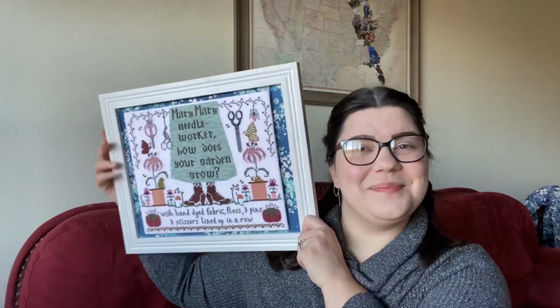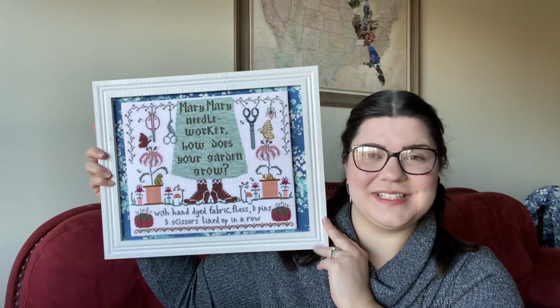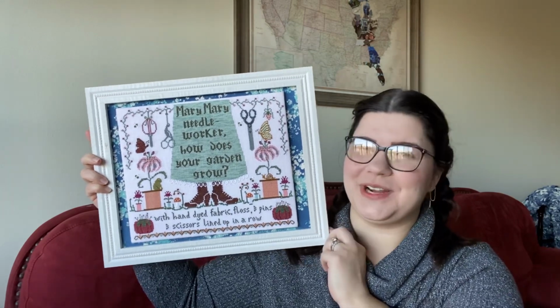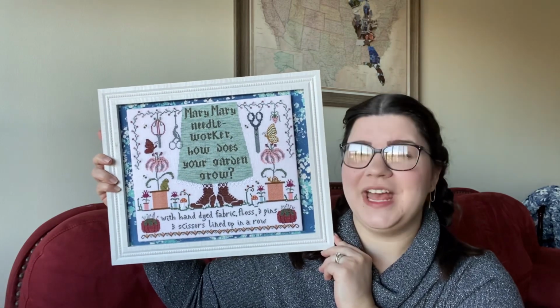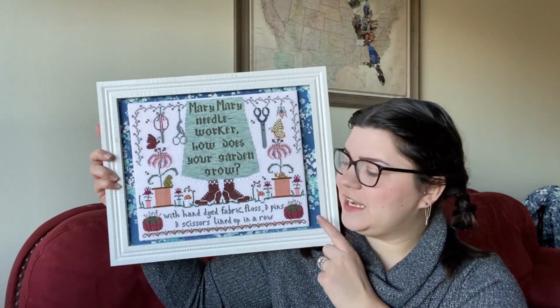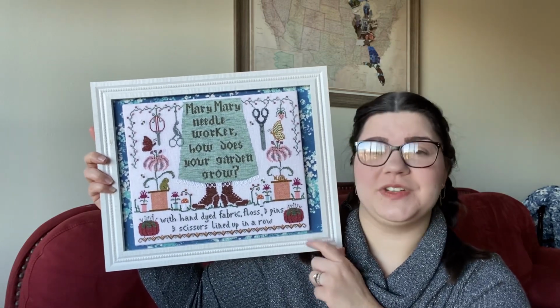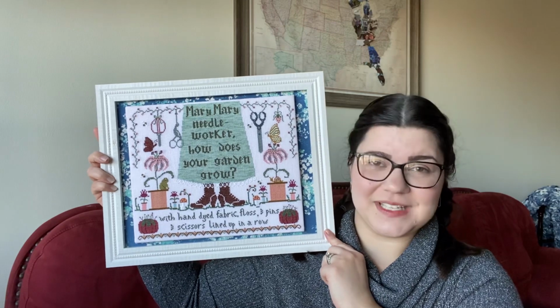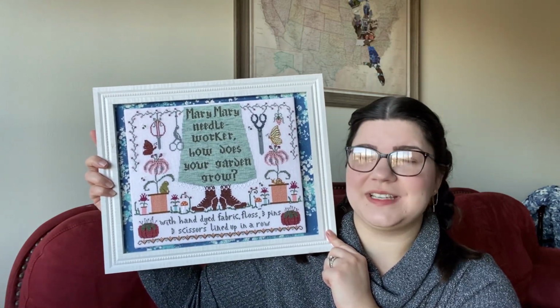The first one that I have to show you is Merry Merry Needleworker by Lindy Stitches. I started this before I started taking really good notes. So I think I started it around the end of March, and I finished it July 27. I stitched this on 16 count Bashful Ada by Picture This Plus, and this one is significant because it is my first experience using fancy floss.